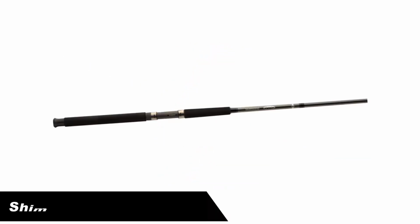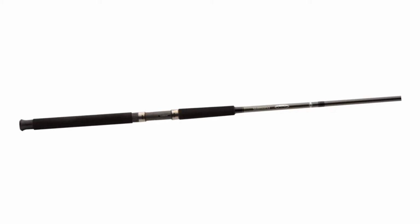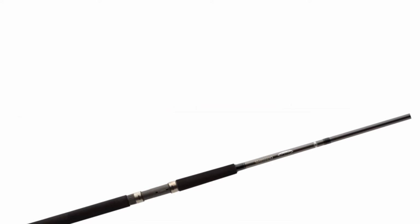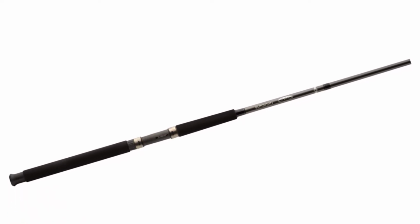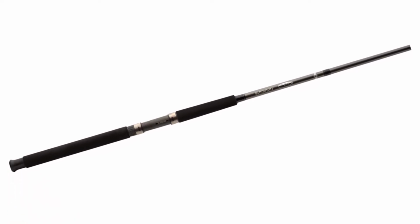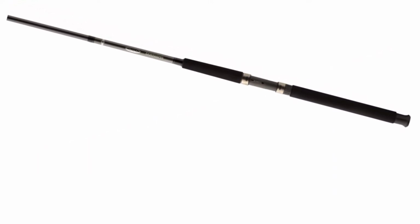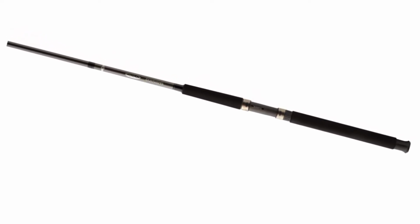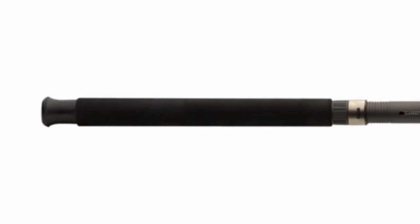Number 4. Our fourth best pick is Shimano Talora. Shimano's tough Talora trolling rods are the best on the market. They're a surprisingly versatile line of rods, equipped to handle whatever you throw at them. It offers a selection of 6 in this series, ranging from 7 to 10 feet long. So whether you prefer to run deep with a downrigger or slay salmon using a dipsy diver, there's a Talora rod ready to do the job. They're right in the sweet spot between affordability and durability.